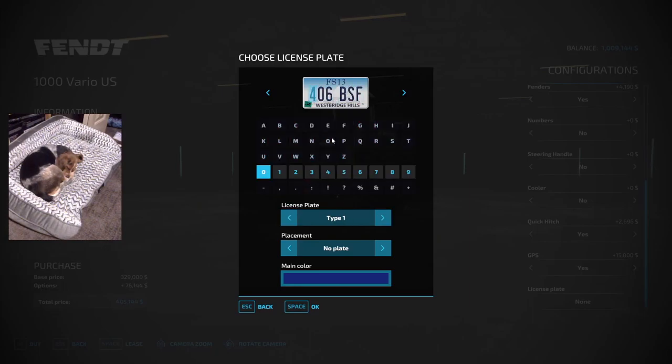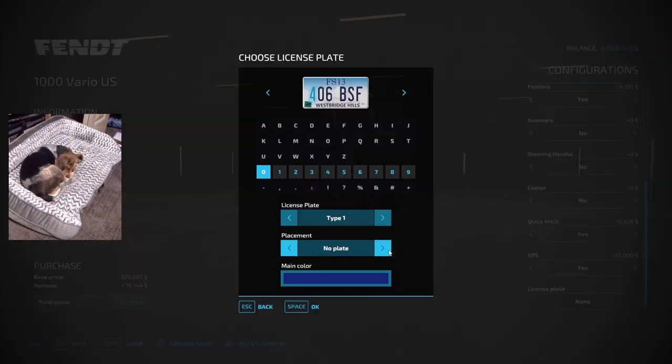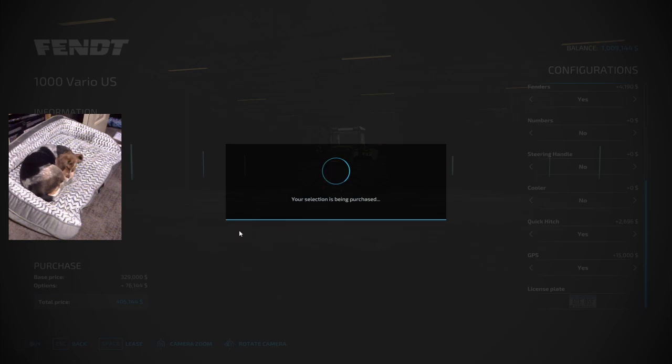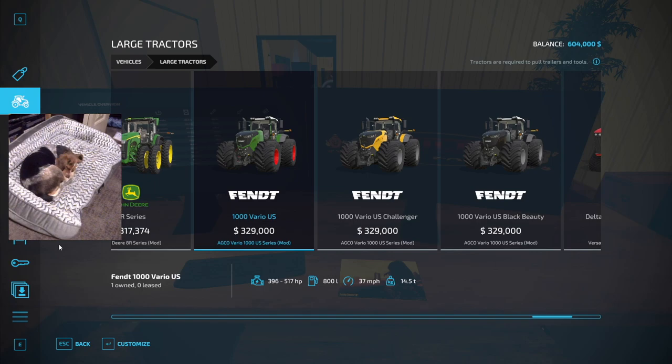Big Sky Farms of Westbridge Hills. Perfect. Okay. Let's try that again. There we go. Alright. So that is 405, takes just a little less than half of our cash right there. 405,144. Okay. So that will take care of that one.